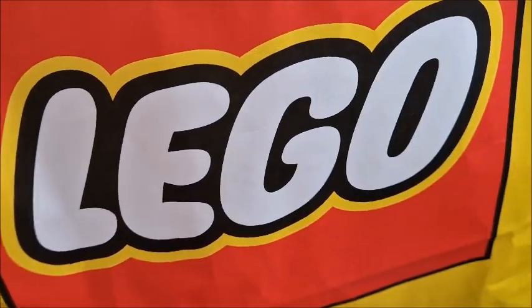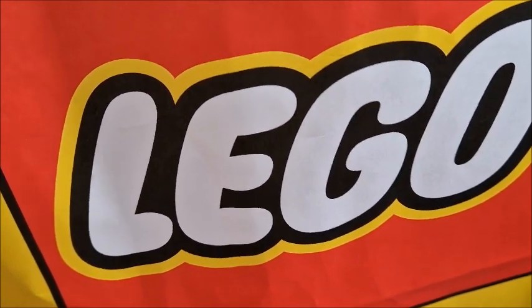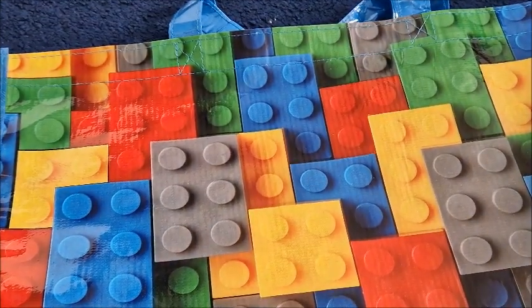Yeah, so it's really cool getting the Lego bag. I did feel quite happy walking along with that bag. It's a true story. And they're quite strong, these bags as well, so that's good. Right, so that is what I got from Argosy.